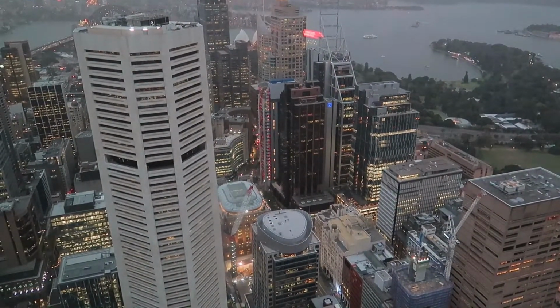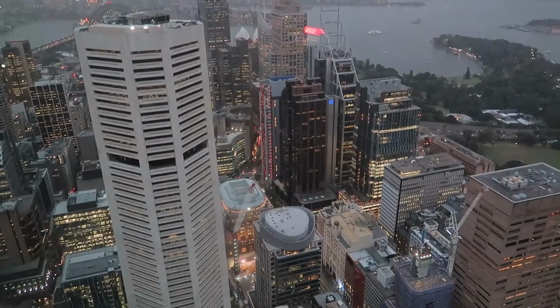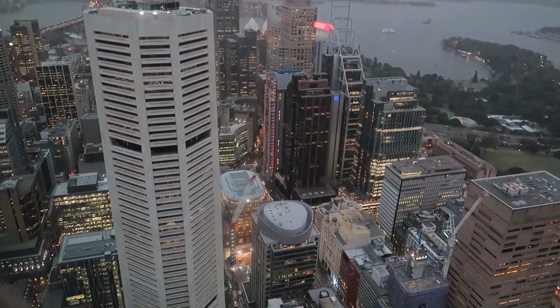But even though it was cloudy and quite foggy and hazy, we still got some really pretty shots, so I hope you guys enjoy those.